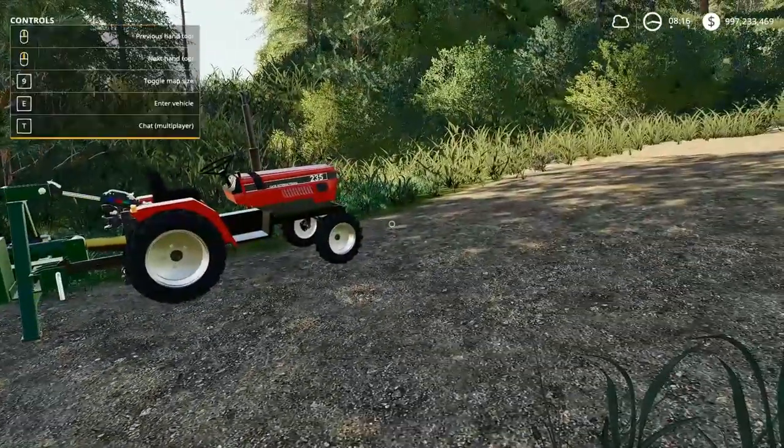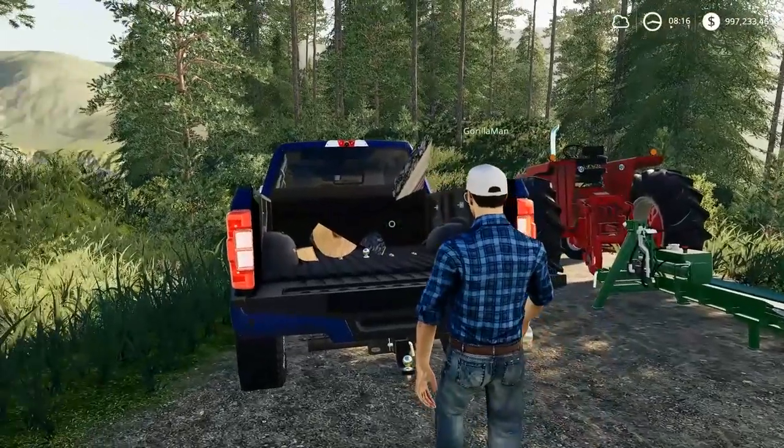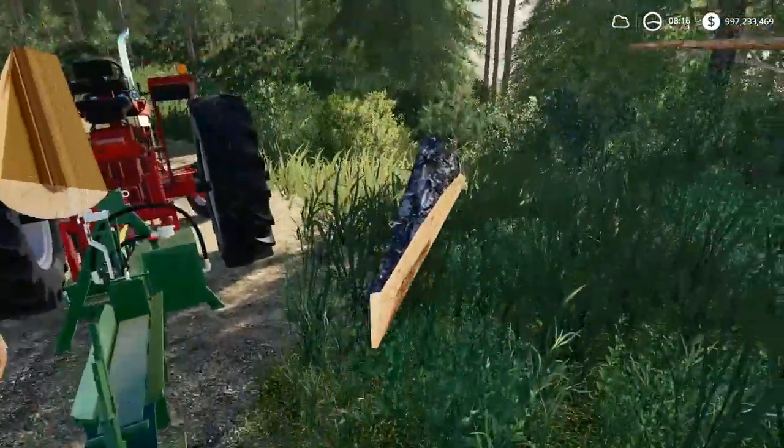Guys, when we do this, I'm most likely going to be time-lapsing this because it's going to take forever. Yeah, okay, I'm down with that idea. Point it in like that and then just slam it in there. And I think they should stack kind of neatly if we do that.